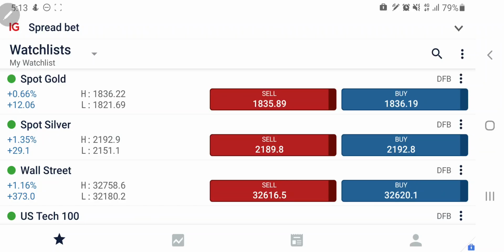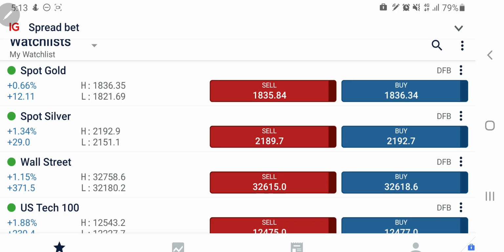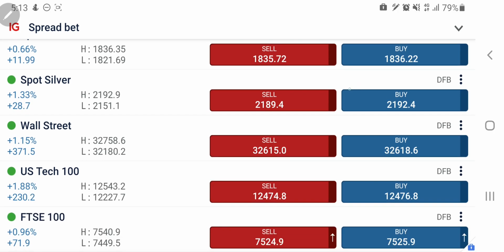As I shared in the morning for gold, Dow Jones and US100, the levels to go long at were 1830, 32,400 and 12,400. Almost all of the trades have achieved good profits till now. I hope you all profited.